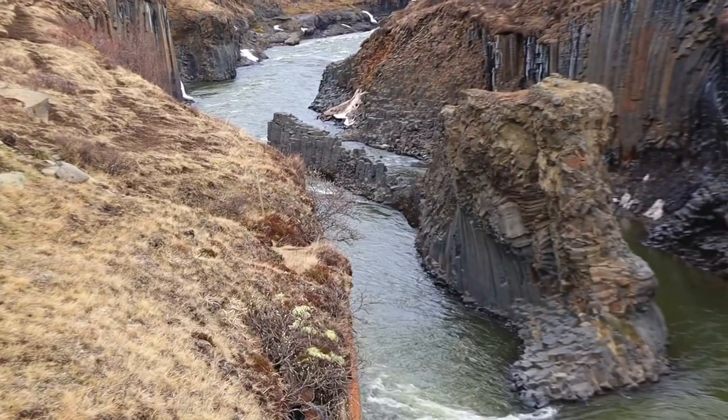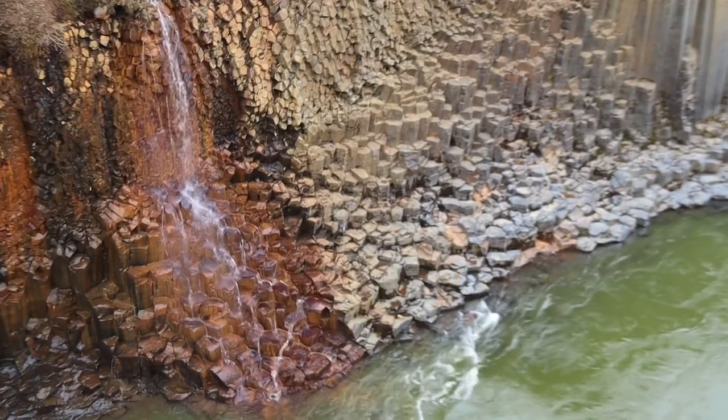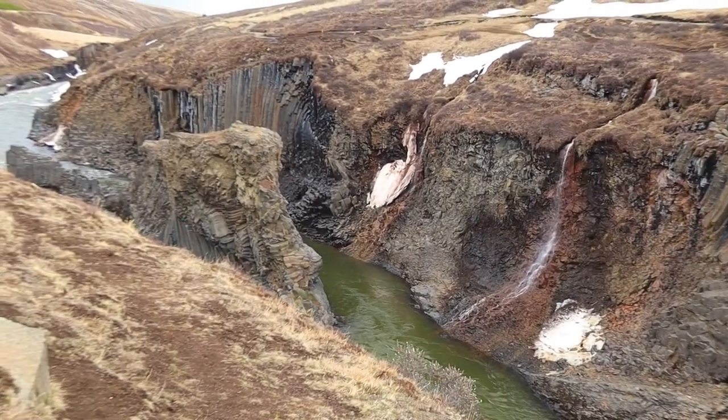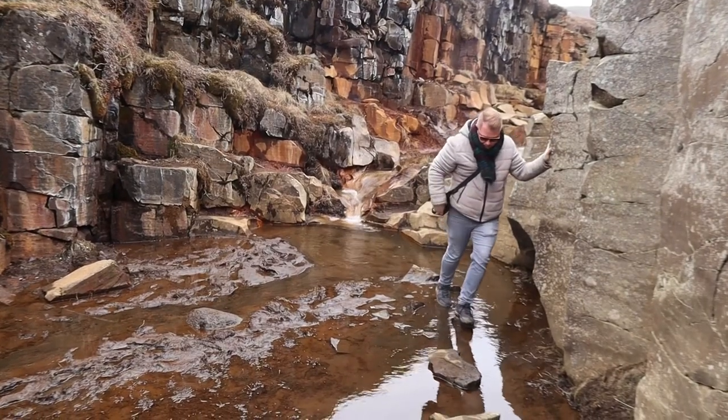We are on our way back from Studlagil Canyon. Beautiful, stunning, really special. It's a really nice hike, I would say. You almost can't call it a hike, it's more like a little stroll up a hill. It's almost 5 kilometers one way, but you have to go back, so it's 10. But it's really easy to walk.